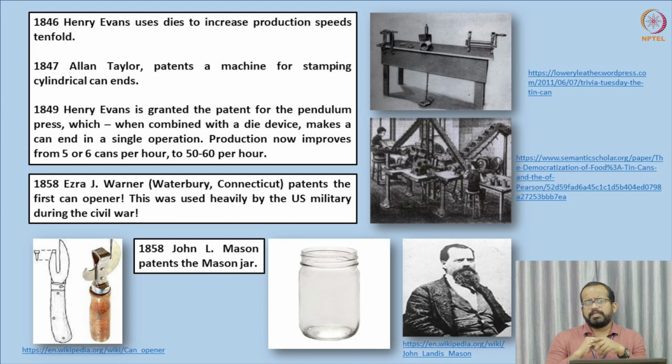Also in 1849, Henry Evans was granted the patent for the pendulum press. Another significant invention, the pendulum press combined with a die device makes a can end in a single operation. So cans could be easily stamped from metal sheets. These inventions by Henry Evans and Alan Taylor, and further by Henry Evans in 1849, accelerated the container making process. That significantly affected the industrial way.